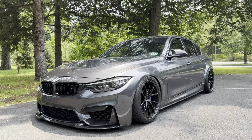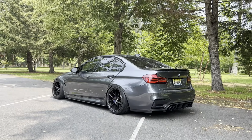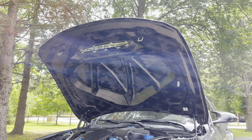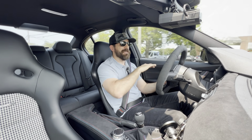And the F80 M3 to me is the best looking M3 that has ever been produced, ever. In my opinion, the best looking sports sedan that has ever been made from any brand ever. I know I may be a little bit biased, but I truly do mean that. Something about it, it's such a good look.